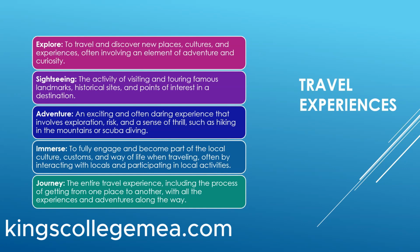Adventure. An exciting and often daring experience that involves exploration, risk, and a sense of thrill, such as hiking in the mountains or scuba diving, or cave exploring. Immerse. To fully engage and become part of the local culture, customs, and way of life when traveling, often by interacting with locals and participating in local activities.